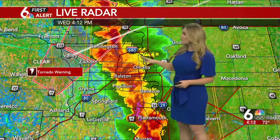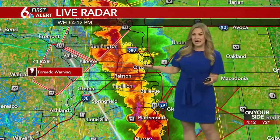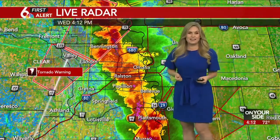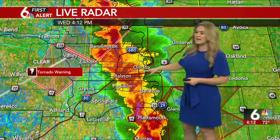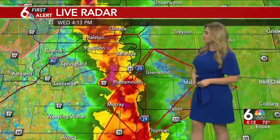We have a lot of wind, a lot of rain. This is going to reduce visibility almost completely at times as this tracks through, combining that wind and rain. So this is not the time to be heading out across the metro area. So if you haven't already gotten into your safe place, I would do so.